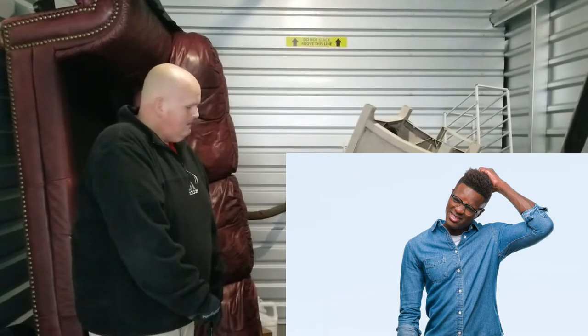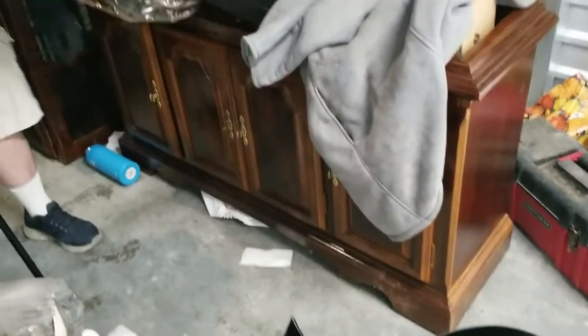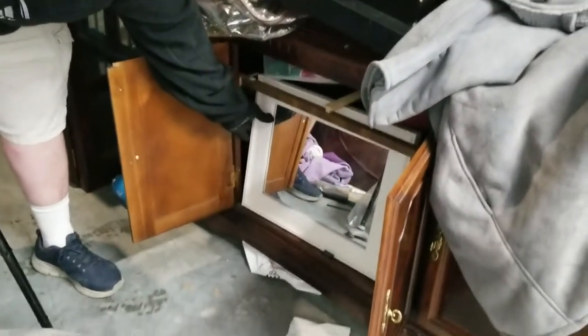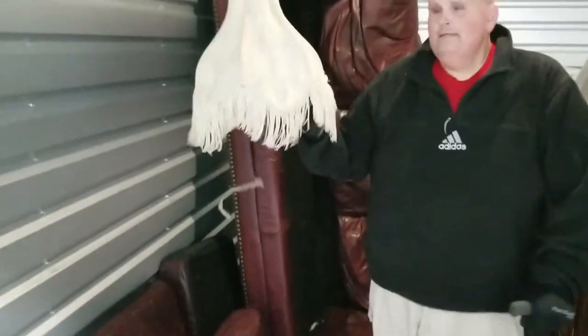And here's the bottom to the hutch right here. I don't know if there's anything in it, but let's check it out. Open the door. Oh, there's a mirror. There's actually a few things in here. I don't know if I can get that out very easy, but we'll dive through there in a little bit. There's a lampshade here. There's probably a leg that used to go underneath that.